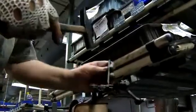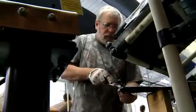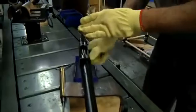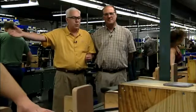Although to the layman, it may look like they're mating parts together, it is part of their process, part of their work content, to do an inspection to ensure that those mating parts are within gauge. And as it comes down through, the final inspection, of course, is right here at the end of the line prior to it going to the gallery.